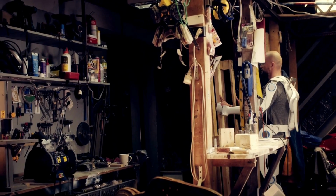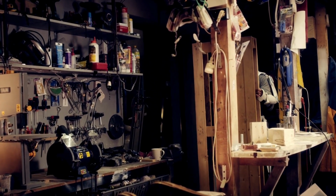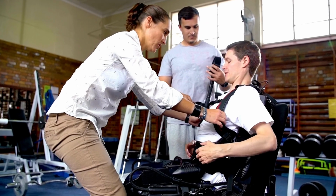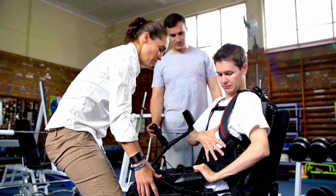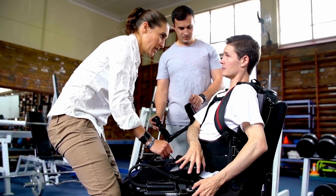In more advanced models, the exoskeletons are controlled by neural signals, allowing users to direct the device with their thoughts, creating a seamless integration between human intention and robotic action. Whether used in medical rehabilitation, military applications, or industrial settings, robotic exoskeletons are pushing the boundaries of human capability, offering a glimpse into a future where technology and biology work in harmony.